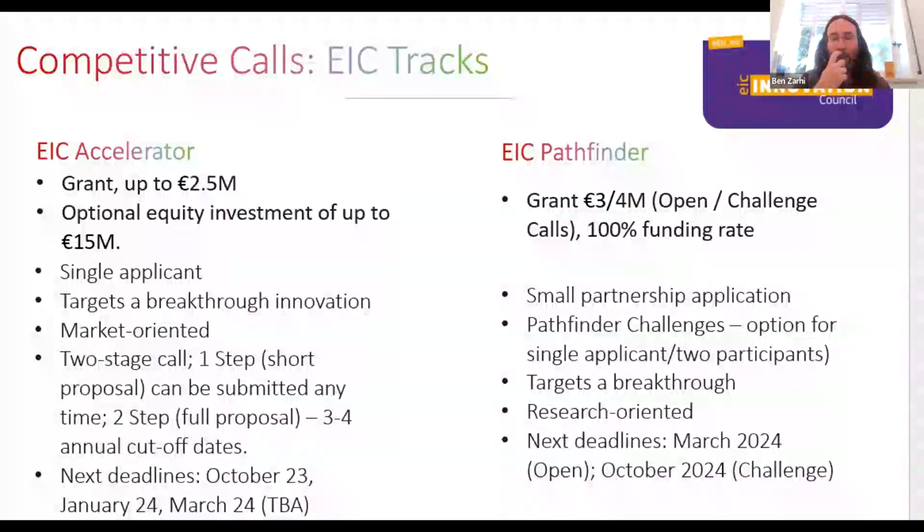The next deadline is in October. The one relevant for applicants starting to work now on an EIC Accelerator proposal will be for early 2024. That would be expected January and March. So those dates should be released around November 2023.